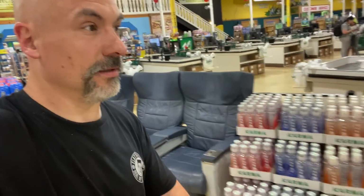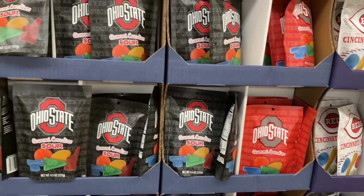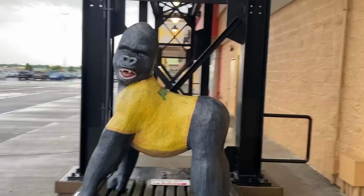Does your grocery store have relaxation chairs? Heading up to the checkout line, you can see they've got just about everything. So I'm leaving Jungle Jim's, one of the coolest places I have ever been to. Highly recommend it if you're in the Cincinnati area. I know I might be a little different, but wow, what a cool place. I hope to make it back to Jungle Jim's with my family one day.